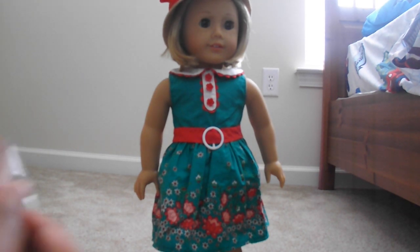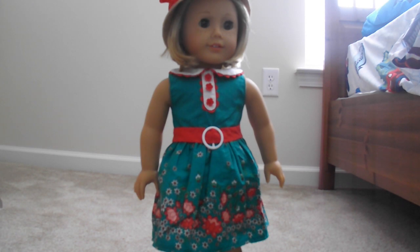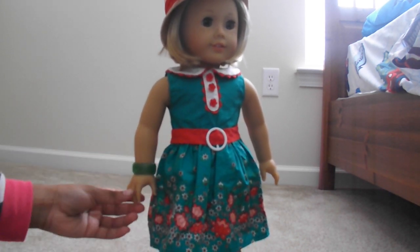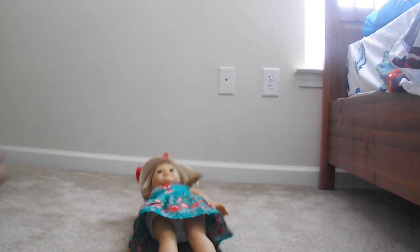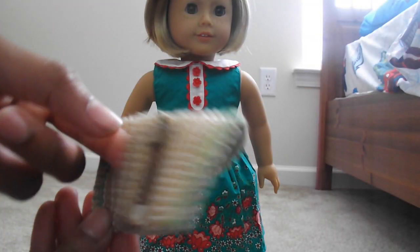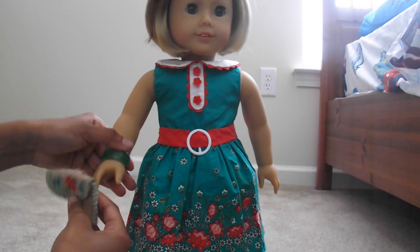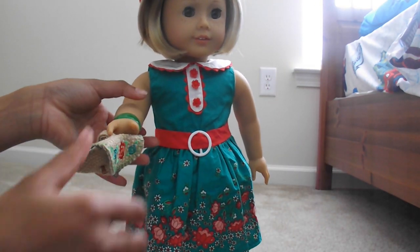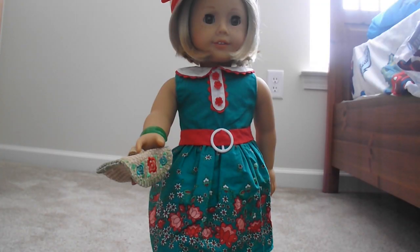So I'm pretty sure this is a cute little bracelet. Yes, I'm pretty sure it is. Let me see. Yes, it is. It is cute. And she falls. And then here's a detailed look at her bag. I'm pretty sure with the bag, you just put it on her hand like this. I guess. Yeah. And she falls again. Sorry about her falling so much, but this is what she looks like.